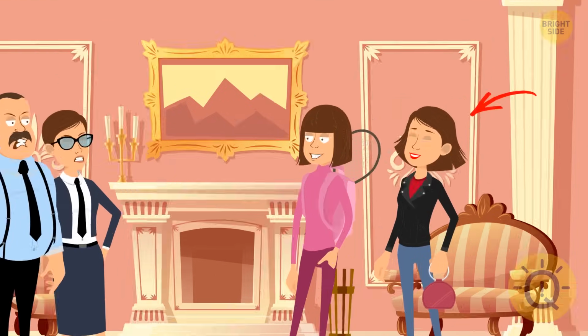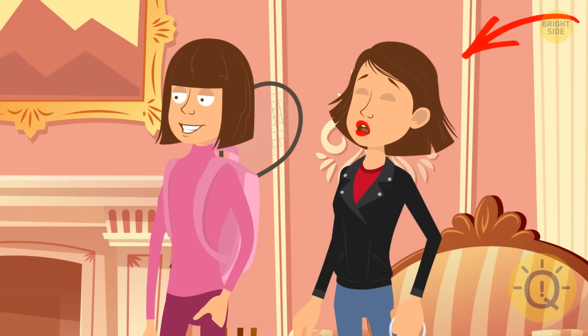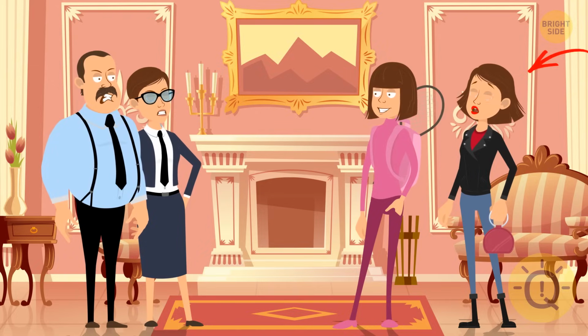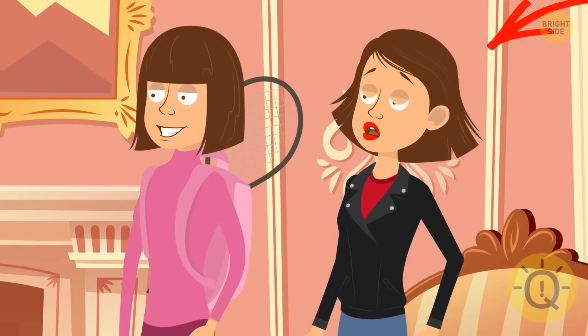Bridget. Both are dressed too fancy for the training, but at least Everly has a backpack and her equipment with her. Her parents will probably think she'll change later. Bridget doesn't even have her tennis racket with her.